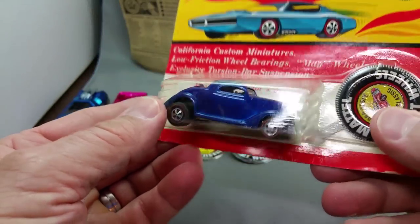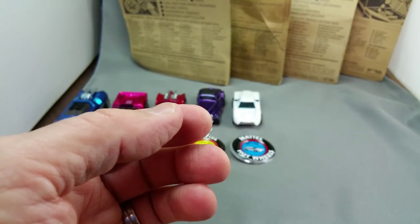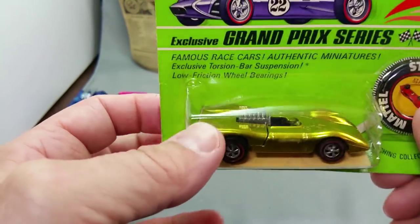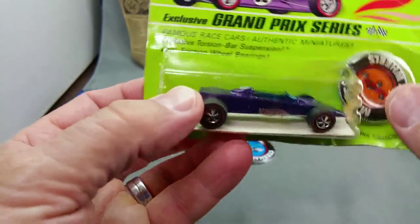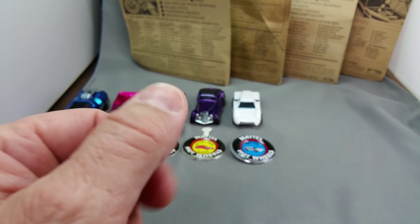You know, a lot of cars I've had in my collection for 20 plus years. I can't remember the first time I got a major Redline collection, but I bought them. Oh, yellow. Look at that. That's pretty. Actually, I sold that already. And this is a purple Lotus Turbine. These are just sitting here by my desk. Oh, what's this up there? No, let's get back to it.